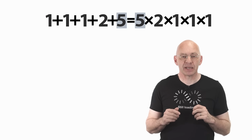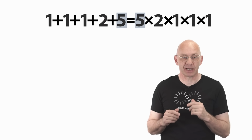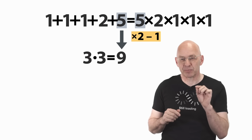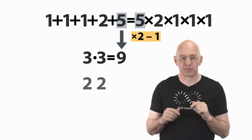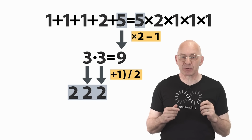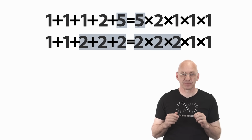2 times n minus 1. So 2 times 5 is 10, minus 1 is 9. Write as a product, 9 is 3 times 3. Add 1 to each factor and then divide by 2. 3 plus 1 is 4, divided by 2 is 2. Throw in that common 2. Et voila! Here is our new special sum equals product identity, exactly as long as the basic one we started with. Another example.